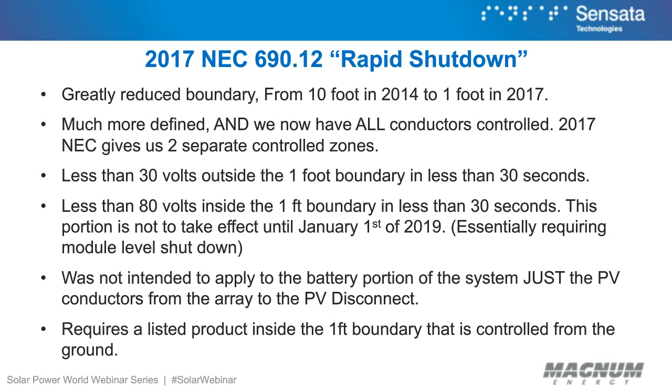The first one is the boundary. 2014 allowed us 10 feet around the array. 2017, that has reduced it to 1 foot in any direction. So that's a very substantial change. Your device has to be within 1 foot of that array. You guys can't see my hands, but I'm picturing an array with my hands here. It has to be within 1 foot of that array in any direction.